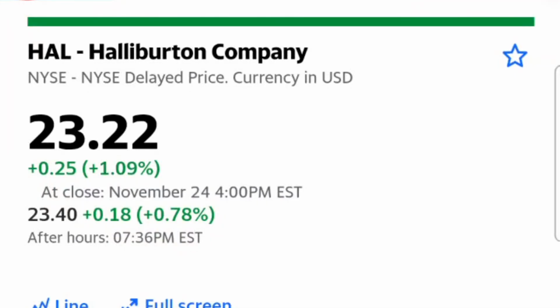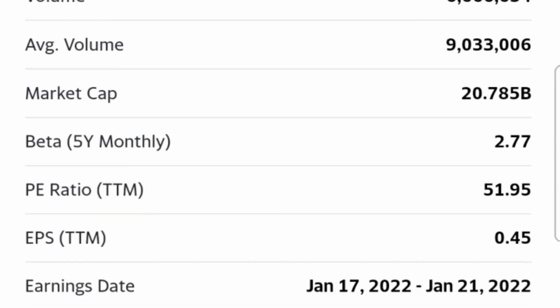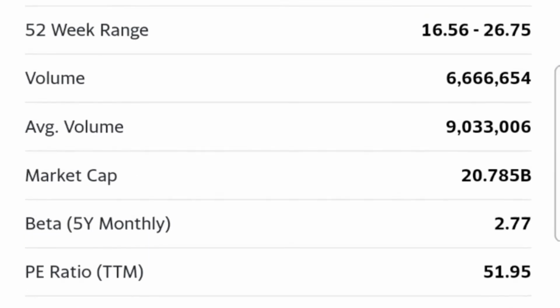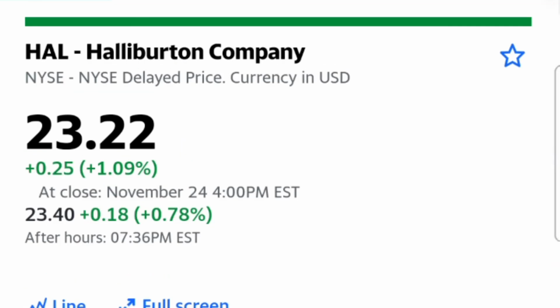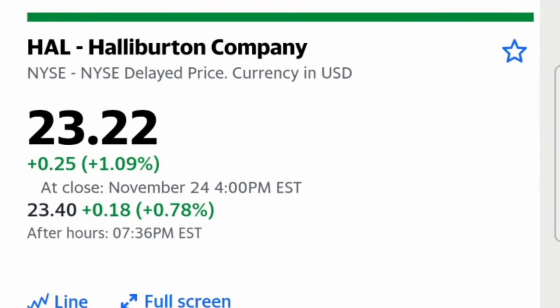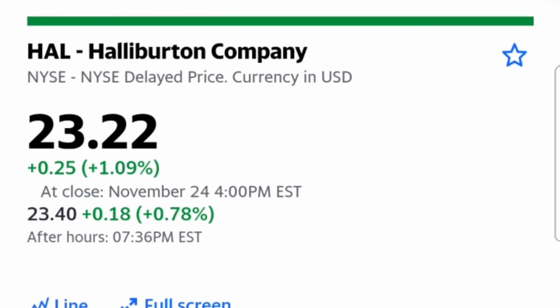Anyway, I picked up some Halliburton on the dip. So it gives a small dividend, which will be coming in December. The PE ratio is quite high, 52. Yes, but as you can see from here, last time oil was this price, it hit $67 a share.